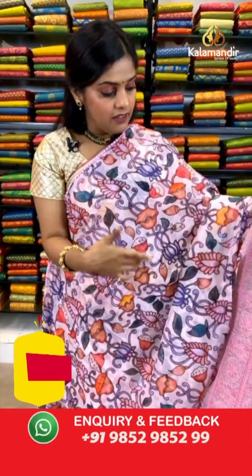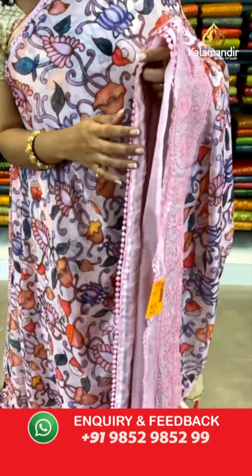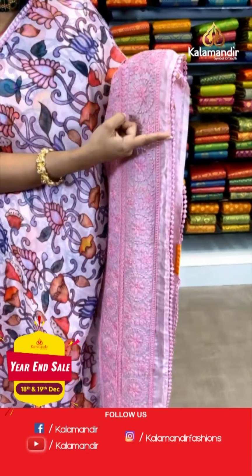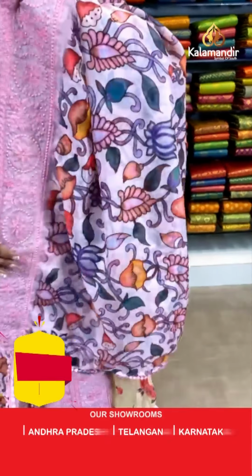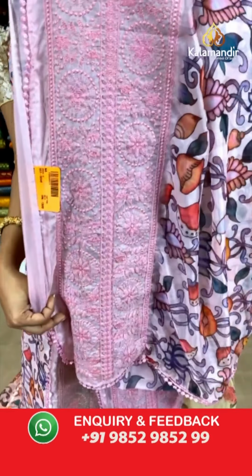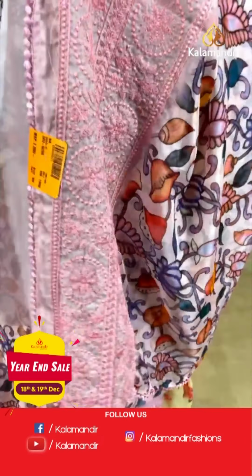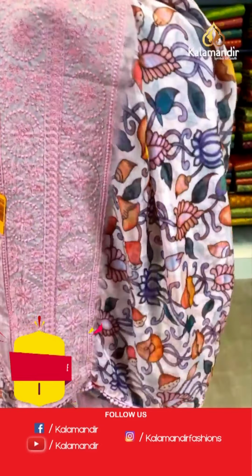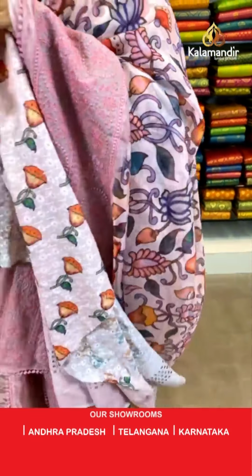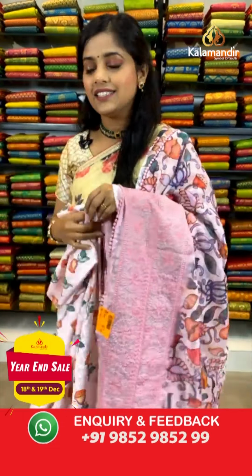Similar pattern, different color. It's a pink color saree with digital print floral work on the entire body. Check out the border of the saree. It is completely covered with embroidery work, and this beautiful work going on here, again embroidery only. Pallu is the same as the saree. Now let me show you the blouse piece. Blouse piece is again sequence work and embroidery work. Let's check out the pricing details.